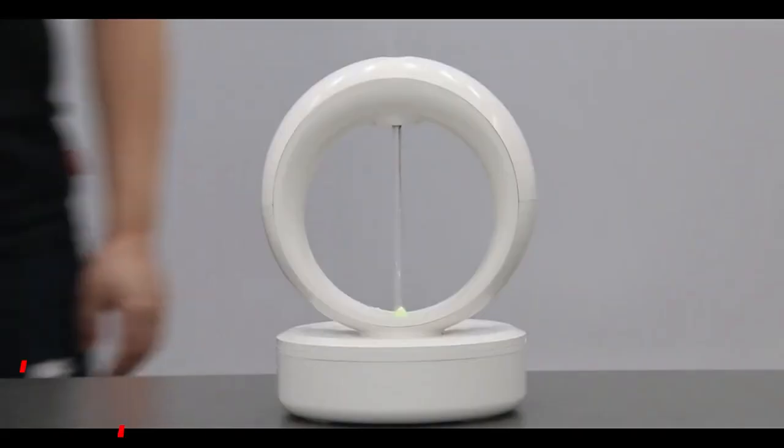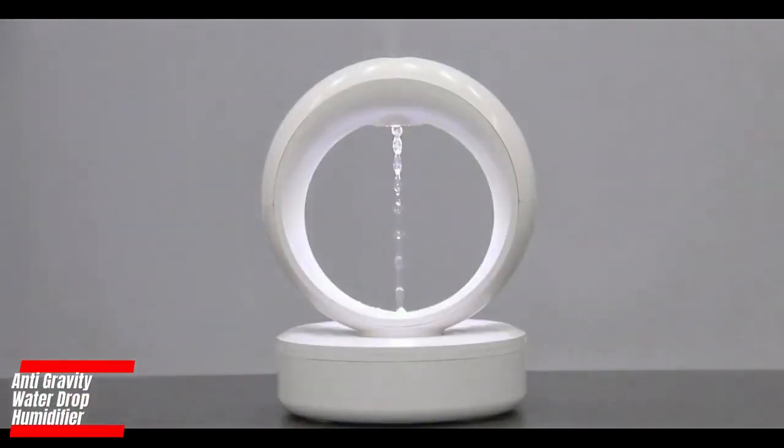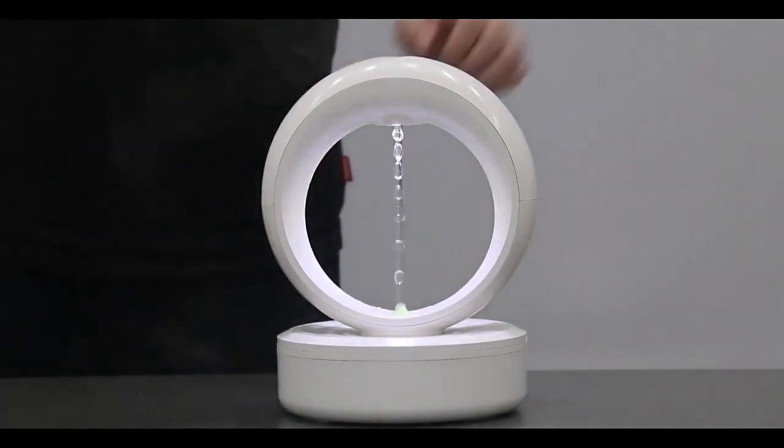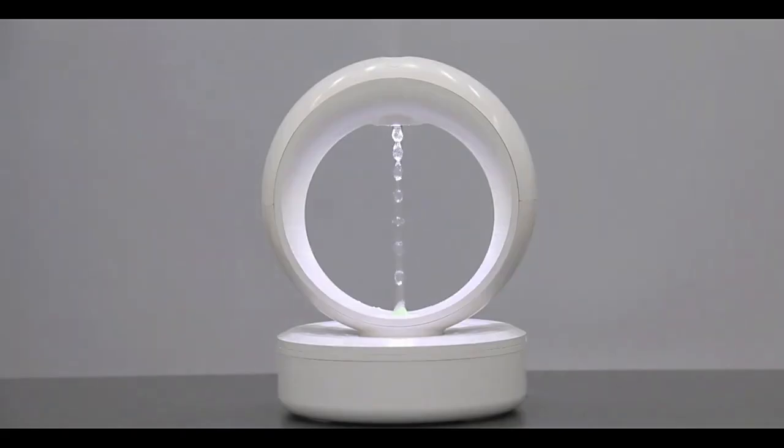The fascinating world of the anti-gravity water drop humidifier, an innovative device that combines sleek design with cutting-edge technology. Imagine a humidifier that levitates water droplets in mid-air, creating a mesmerizing visual experience while effectively adding moisture to your space.